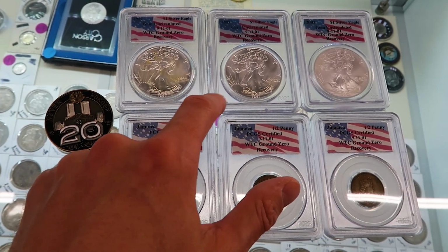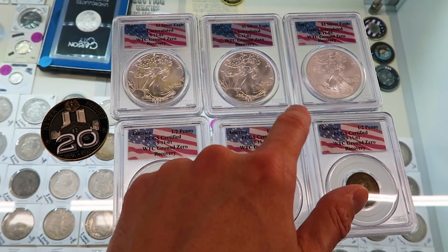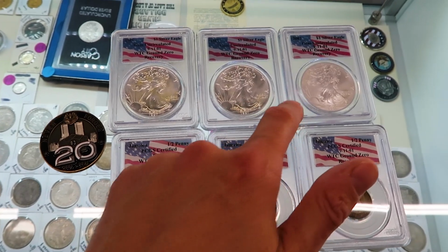And these ones are going way up. I paid a median price of a little over $200 on each of these. A year ago, I was paying $100. Now, I've said before, I think coins are bound to boom. I think that the coin market is gonna explode pretty soon, and I think these 9/11 recovery coins are gonna be some coins that go way up in value.